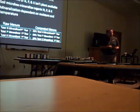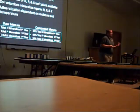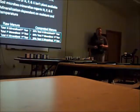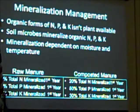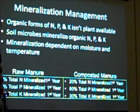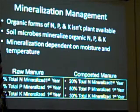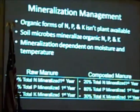Now when we compost, we alter the manure. When we have raw manure, we have these simple organic chains, and when we compost, we're facilitating these bacteria and these fungi to speed up the decomposition process. And so they take these small chains and they make them into these long, complex organic compounds. And because of that, things like nitrogen, we only have 20% available in the compost. It's still there, but it takes longer. There's more work involved in order to make this stuff plant available. Whereas the phosphorus, that's still somewhere around 80% mineralized.